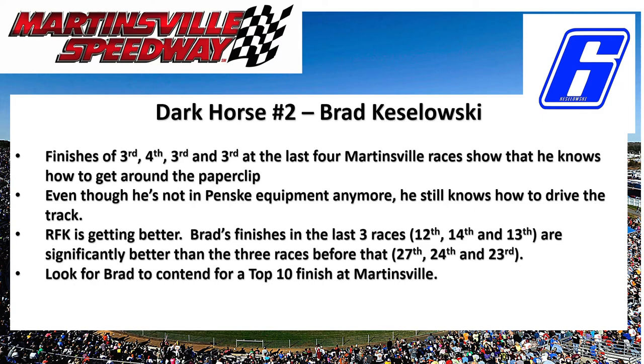And I'm seeing improvement in the RFK program. Okay, they're getting better, and I'm not saying they're a contender, but I'm saying they're getting better, and they could be a good dark horse pick. Last three races, 13th place average finish, a 12th, a 13th, and a 14th. That is way better than the three races before that, which were 27th, 24th, and 23rd, a 25th place average finish.